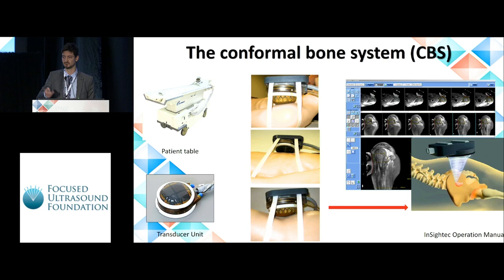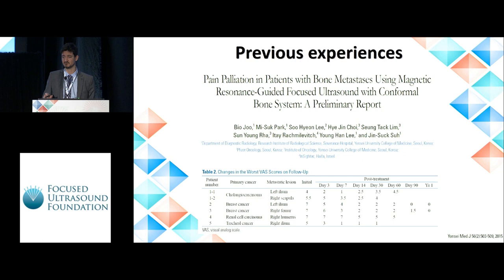There was a previous experience published in 2015, a preliminary report in bone metastasis patients, with 5 patients treated with the CBS. Out of those 5 patients, good results and fast pain relief were reported, and 2 of these patients out of 5 had a complete relief from pain at 1 year.